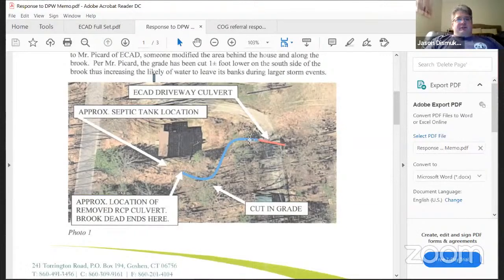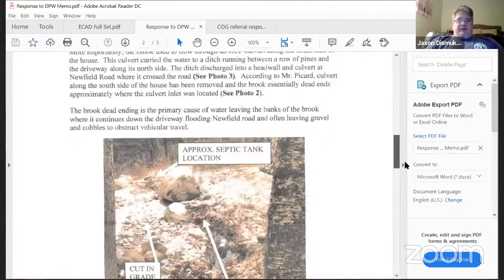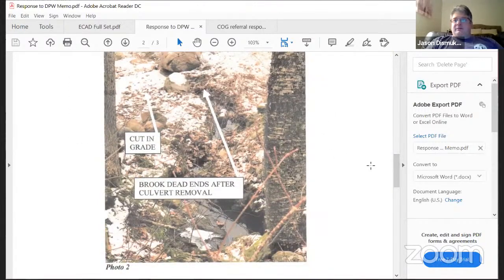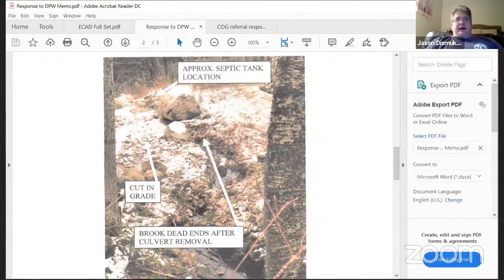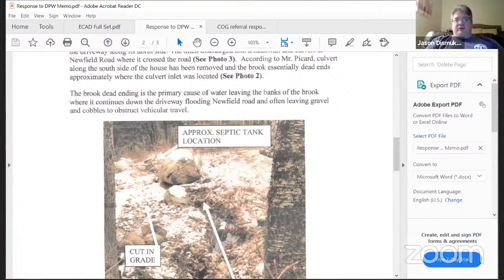And then what happens is this winds around right to this point, right beside the neighboring house, and it just stops. It doesn't continue. And so when you look right here, Mr. Picard has told me that there used to be a CRP culvert right in this area that took what flowed in this brook to the swale or the ditch that runs along the driveway. But when you've completely blocked this off, that's what forces the water out of where it normally would flow and down the neighbor's driveway onto Newfield Road.